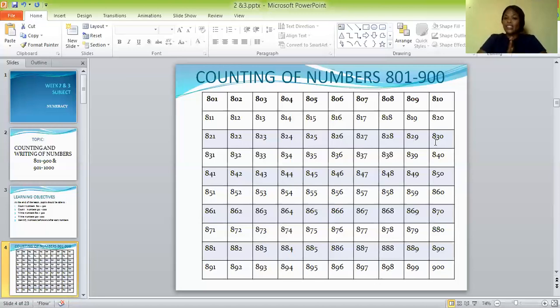In our objective, I said you should be able to know the numbers before and numbers after. Can you see when we got to this place, I said 829, then after that one, the next number is what? I can't hear you. 830. That is how you continue to count your numbers.